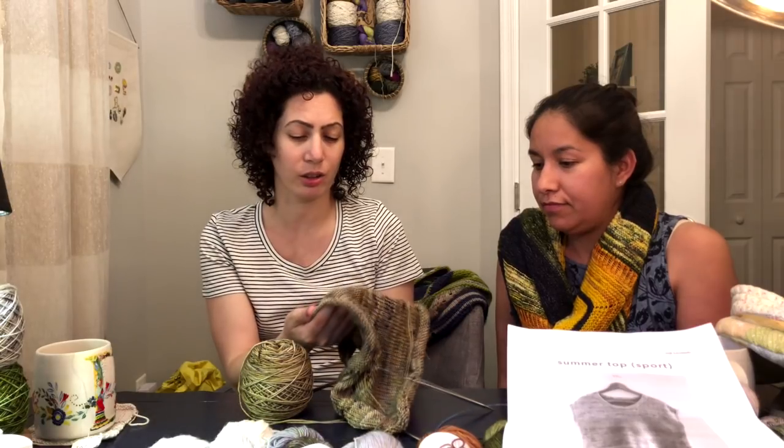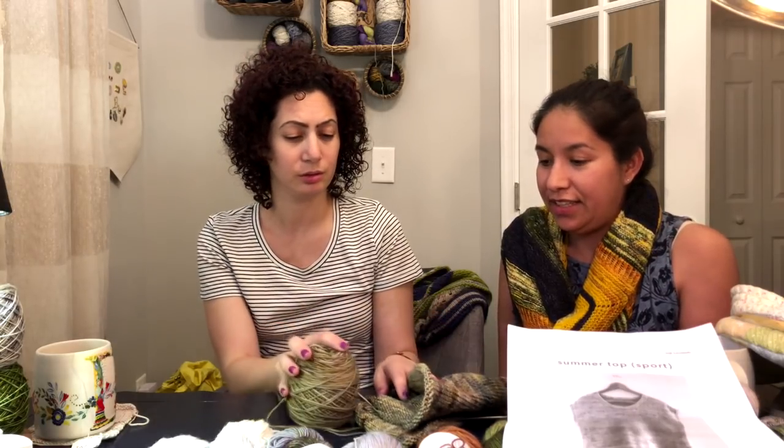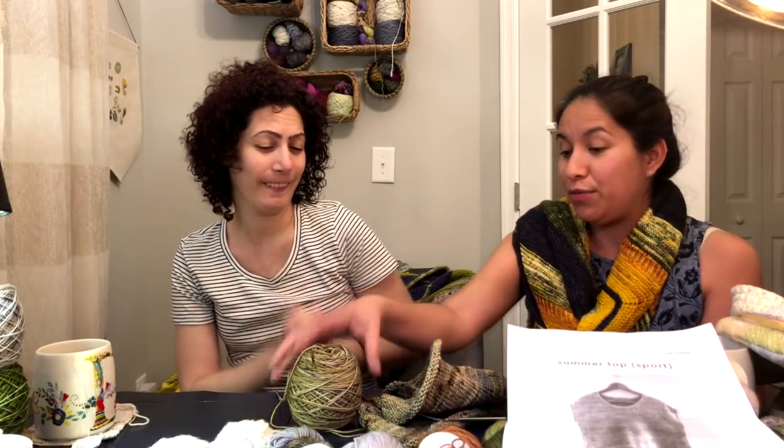It's really awesome. Yeah. I really love this color. This color's gonna look great on you. Yeah, I hope so. I really, really like it, and I think it's one of the things I'm gonna be wearing at SAB. Yeah.